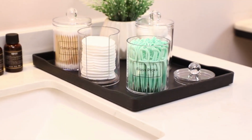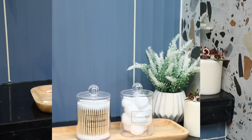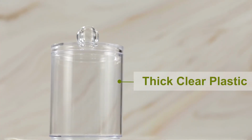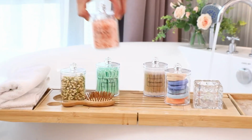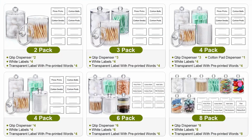touch to your countertop. Each container features a convenient lid to keep your items dust-free and hygienic, making it both practical and elegant. Whether for daily use or guest bathrooms, this organizer helps maintain a tidy and polished look. Upgrade your bathroom storage with the Adhesive cotton swab holder, functional, minimalist, and oh so chic.